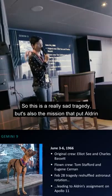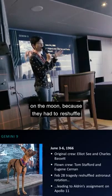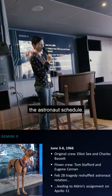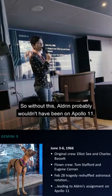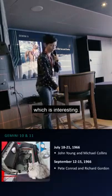So this is a really sad tragedy, but it's also the mission that put Aldrin on the moon because they had to reshuffle the astronaut schedule. So without this, Aldrin probably wouldn't have been on Apollo 11, which is interesting.